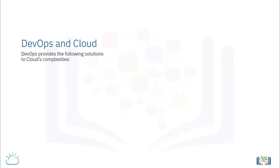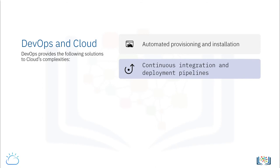Let's look at some core capabilities that DevOps provides to help make building and running applications in the cloud a lot more manageable. DevOps best practices make it possible to programmatically provision servers, build middleware, install application code, and fully automate the installation process in a way that is documented, repeatable, verifiable, and traceable. Application deployments often involve considerable complexity. The DevOps practices of continuous integration and continuous deployment help create a fully automated deployment pipeline, which is important all through the application development lifecycle.